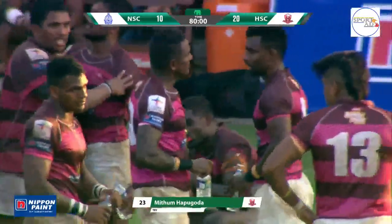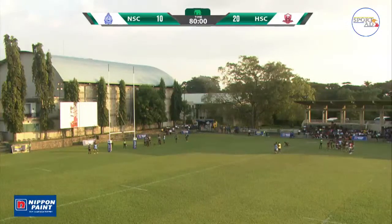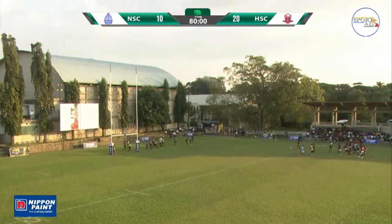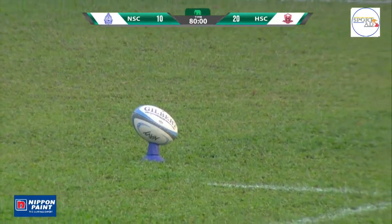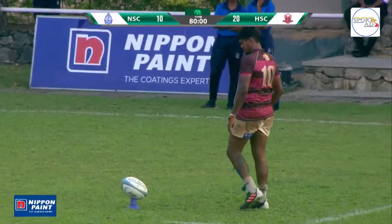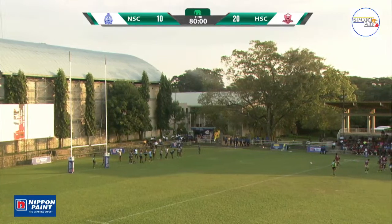Second half, I would say, it has been Navy's position, Navy's territory. They have been playing a really good game in the second half, even though the first half was not that great. Havelock's FC 20 points to 10. With the kick to come in, Sandesh with the kick to extend with a 2-point lead.